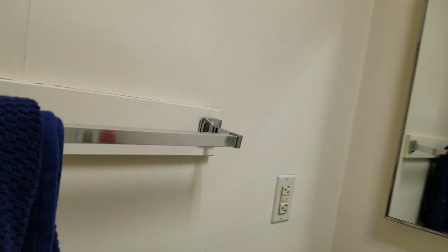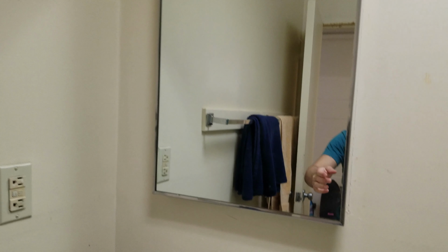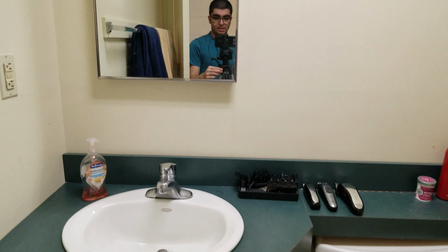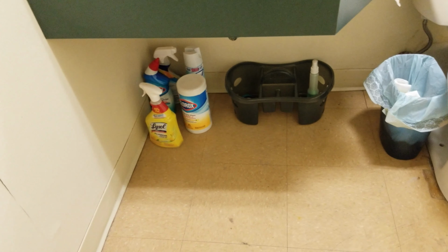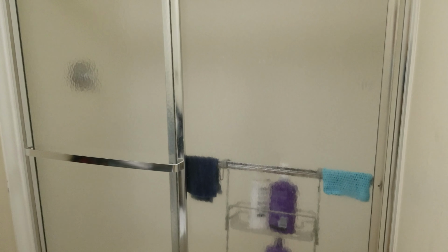And then right here, we have our bathroom. So one thing that is really nice is we have our own private bathrooms. This is our bathroom. That's me, hello. We have our like towel bars, 2 towel bars. We have a mirror. Our mirror like opens like this. You can keep your stuff in there. This is our sink, and like there is a lot of room right here. You can like keep your stuff. And this is the toilet. That's the shower over there. There's a lot of space. And we go back.